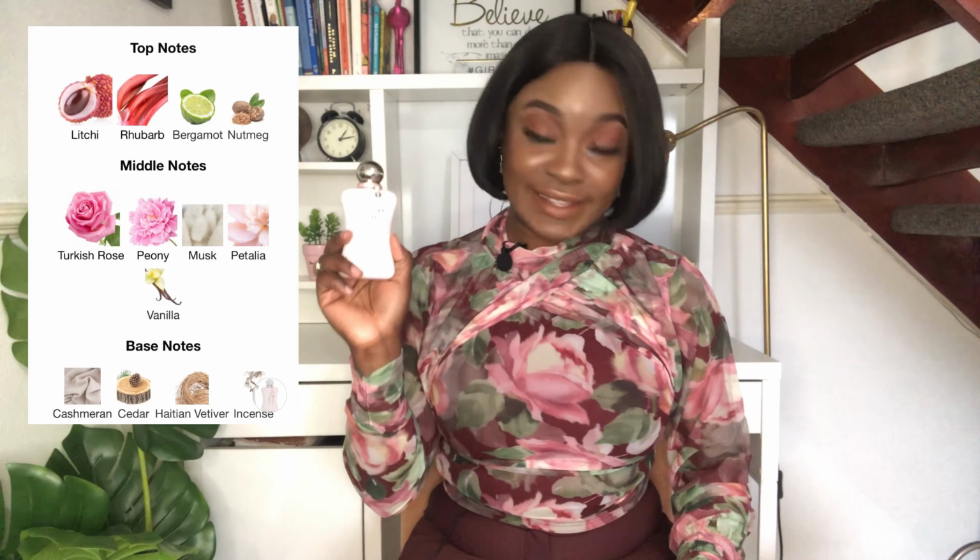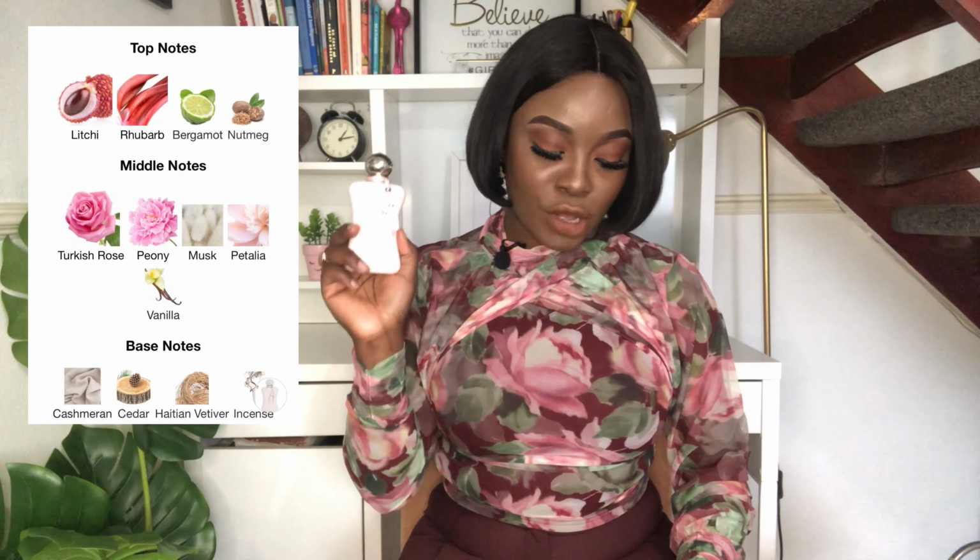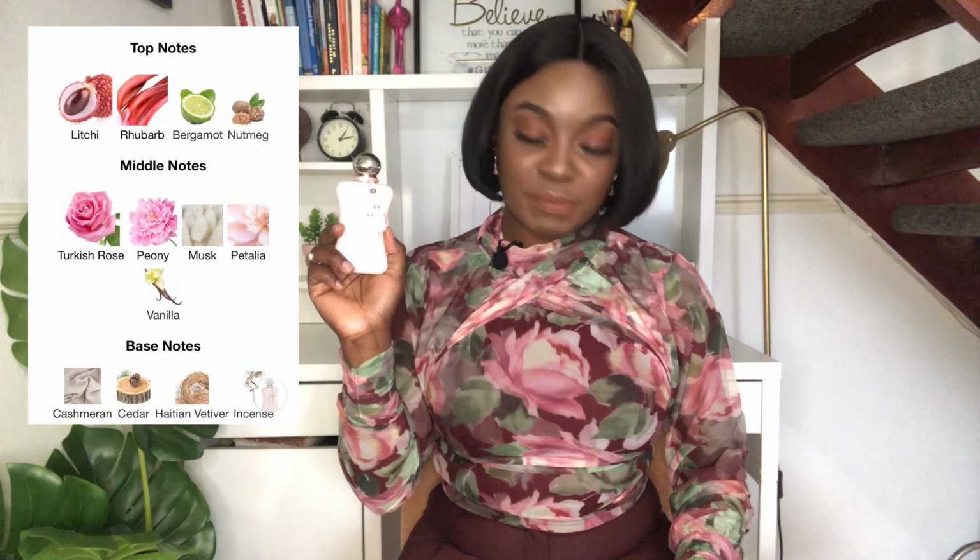The fragrance I'll be talking about today is from the house of Perfumes Delina, and it's a fragrance called, you guessed right, Delina. So pardon me, I'll have to read the notes from my phone. So this fragrance has got notes of lychee, rhubarb, bergamot, nutmeg, Turkish rose, peony, musk, petalia, vanilla, cashmeran, vetiver, and incense. I absolutely love this fragrance.